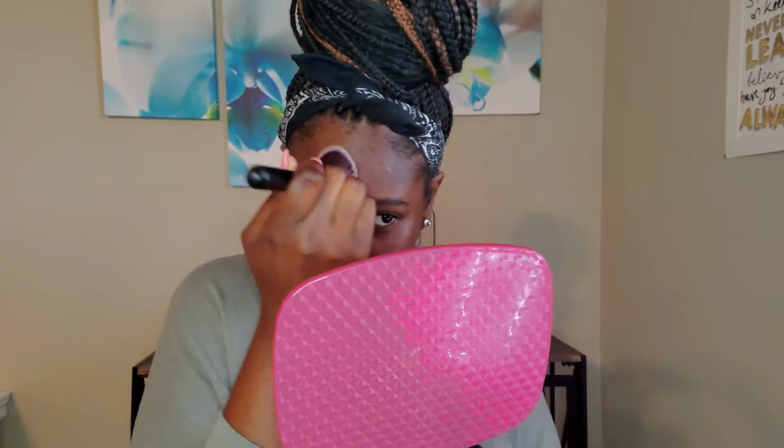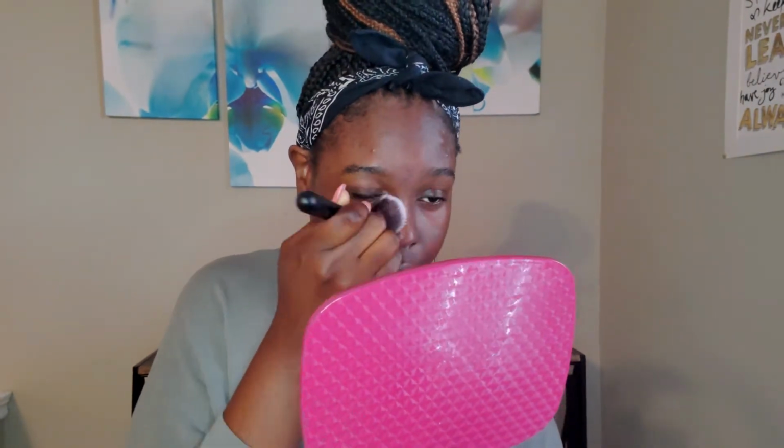Okay, Benefit Cosmetics primer in my T-zones. Going in with the same brush, and I'm just gonna tap that in. And my smile lines and all in my T-zones. And this has been working for me. So yeah, anyway, 7 minutes, Jesus.